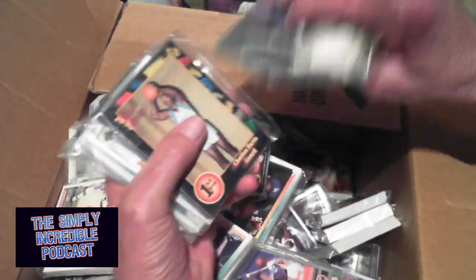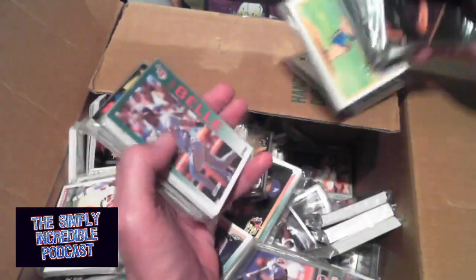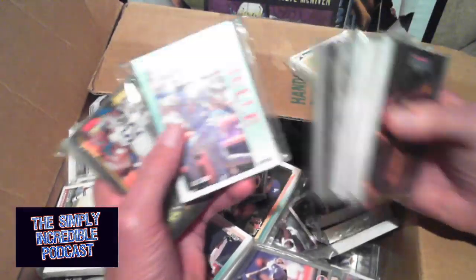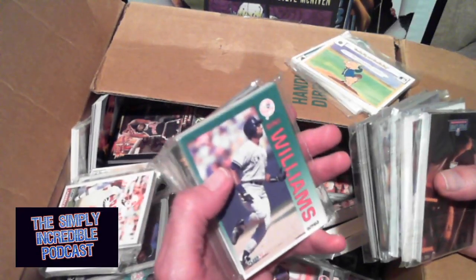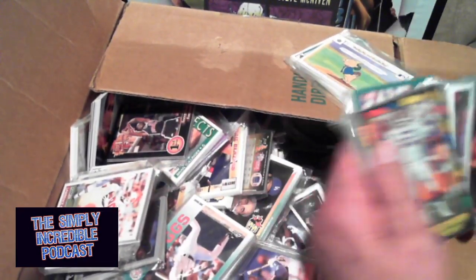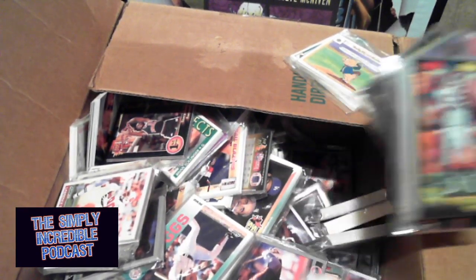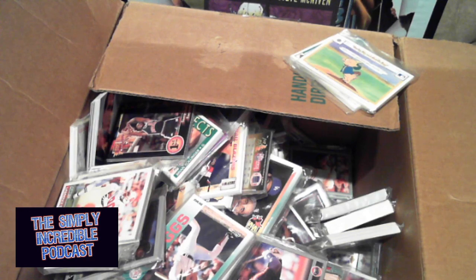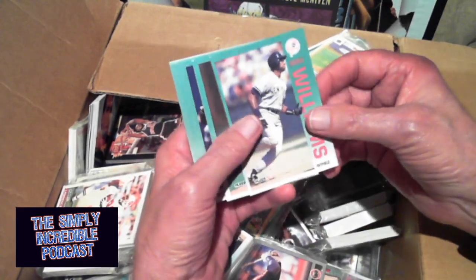Looking through these, if there's anything kind of good on the top or anything. Couple more packs of those. Albert Belle. Oh, man. Bernie Williams. Yeah, you know what? We'll check that out. Bernie Williams. Well, just kind of throw these over here. Nothing much going on there. Bernie.